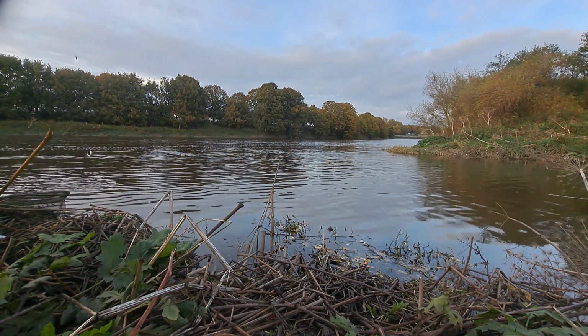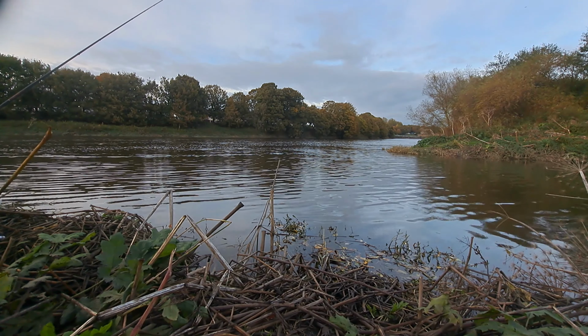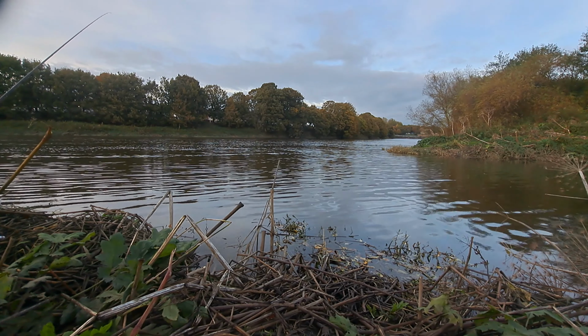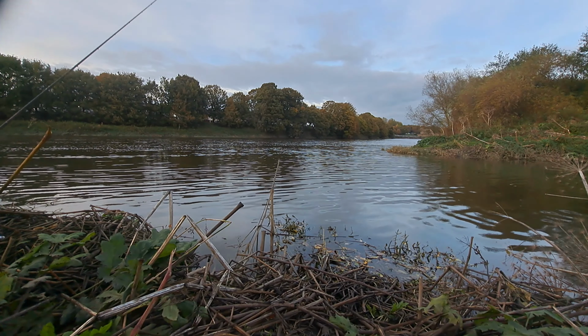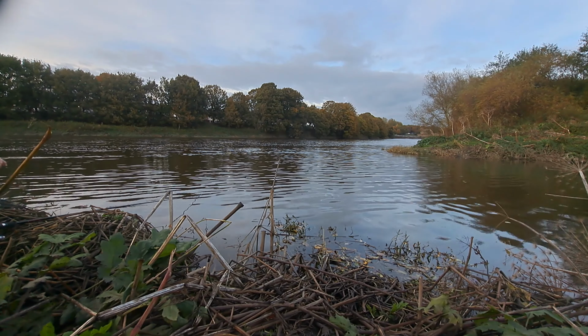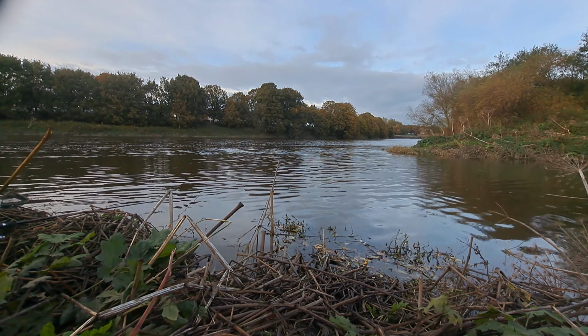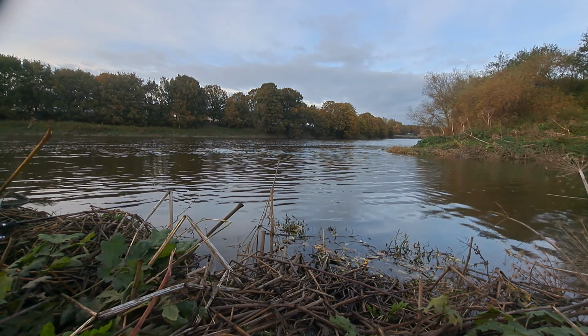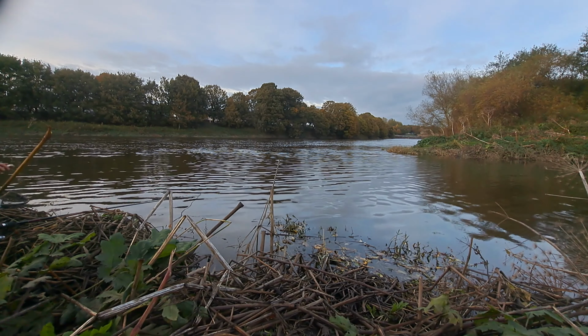So one thing to mention with this particular spot, it can be quite dangerous. There's a lot of Himalayan balsam, but more worryingly, giant hogweed, which, at the time I was there in mid-November, had all died off, so it's quite harmless. But I can imagine in the summer, this can be quite a hazardous place to fish with the giant hogweed, which, of course, is toxic when it's in bloom and full of sap.